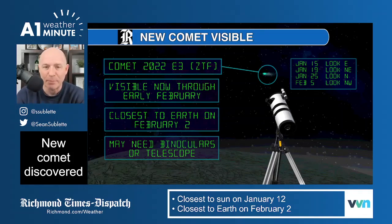Don't look for like stoplight green out there, but don't be surprised if you look up in the sky late January, early February, and you see something with a little bit of a green hue. Now, to be fair, you will probably need binoculars or a telescope as this thing makes its closest approach to Earth on February 2nd. And that's really the best chance we're going to have to see it with the naked eye. But again, telescope or binoculars are a little better.